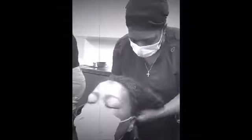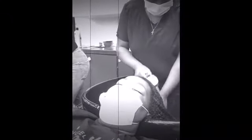Now, some people might ask, why go through all of this when you're going to lose your hair anyway? The reason why I go to the salon is to take care of the hair that I have and to hopefully slow down the hair loss process. I have not taken any injections or any other hair treatments, no Rogaine, nothing like that. But I do try to keep my scalp clean. I do try to keep it moisturized.